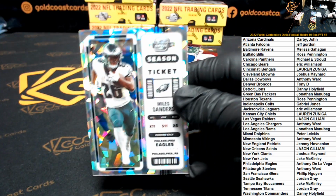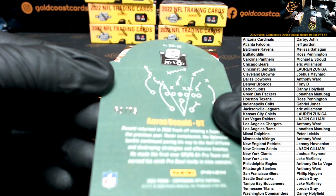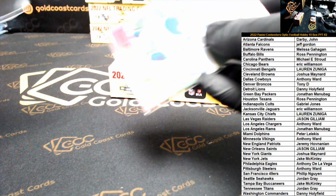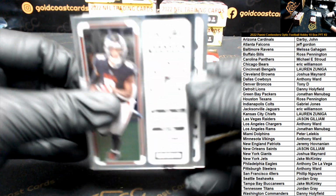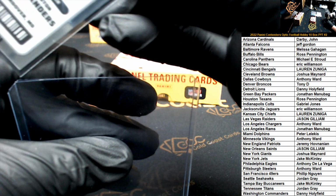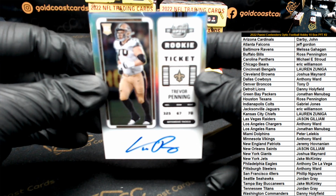Have an ice of Miles Sanders for the Eagles. This is 2 of 22. 2 of 22, Miles Sanders. All right, the number 275. That's 60 of 75. X's and O's, Aaron Donald for the Rams. Right, base cards, Kyle Pitts, and then a Jahan Dotson for Washington. For the Saints, had a silver rookie ticket auto, Trevor Penning.